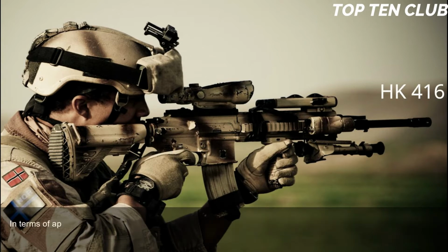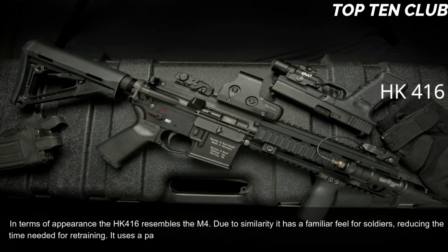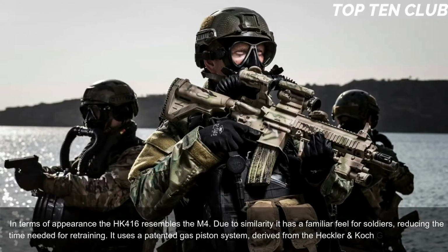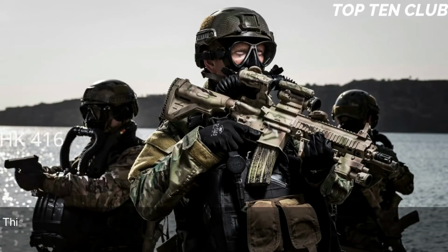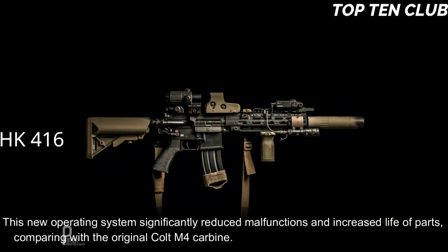In terms of appearance, the HK416 resembles the M4. Due to similarity, it has a familiar feel for soldiers, reducing the time needed for retraining. It uses a patented gas piston system, derived from the Heckler & Koch G36 assault rifle. This new operating system significantly reduced malfunctions and increased life of parts, compared with the original Colt M4 carbine. The new weapon is much more reliable.